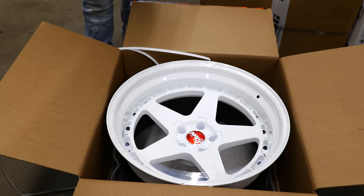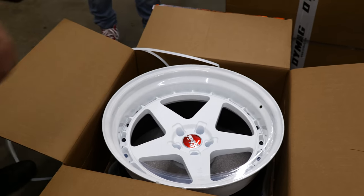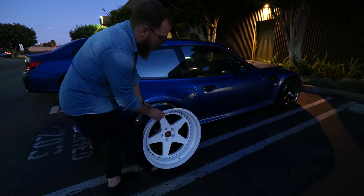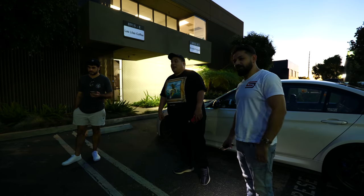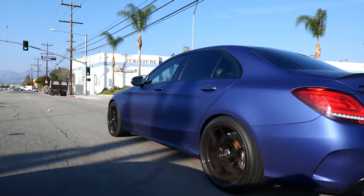Fire. And these are, what, 20s? These are 20 by 10 and a half. So the rears are 20. This is the 10 and a half for the front. Oh yeah, dude, that would come to life. And the bolts, man, they add so much character. Yeah, that's fire.